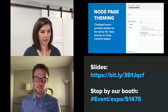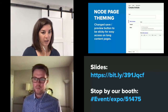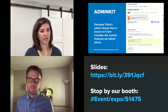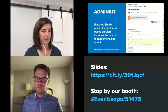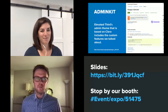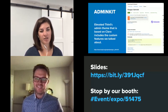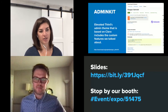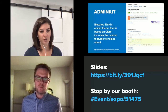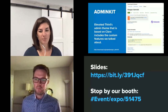And then just one little tidbit here, we maintain a distribution called Paragon, and ADMINKit is a piece of that, where all of these customizations that we just talked about are included. It's up on Drupal.org if anybody wants to try it. Submit us issues if you find things aren't working or have other ideas for us to improve. A lot of this has come from the experience of our team and listening to our users and getting feedback and trying to make that repeatable, so we're not starting from scratch all the time.